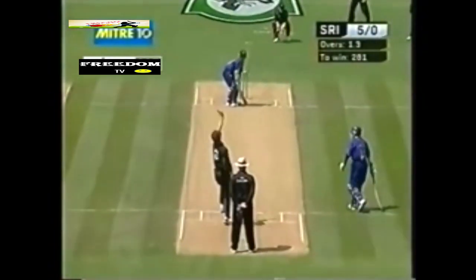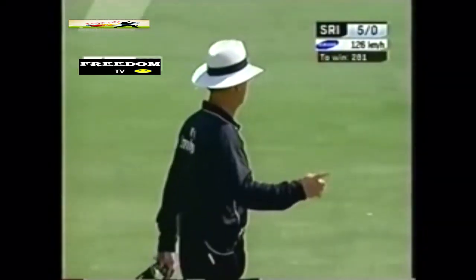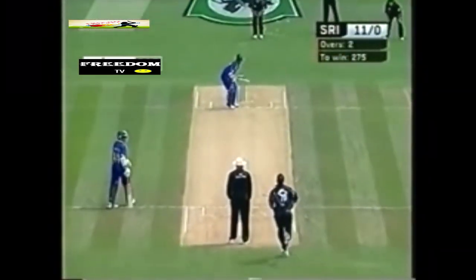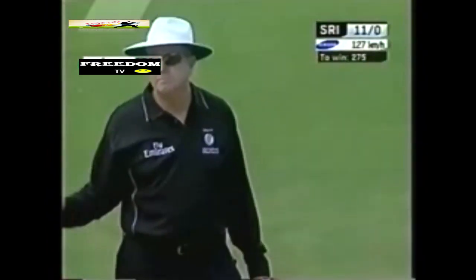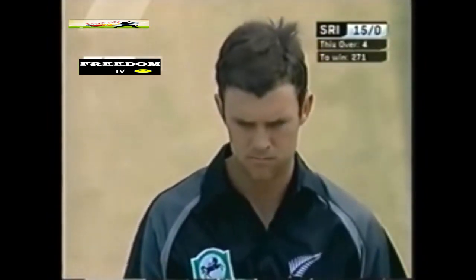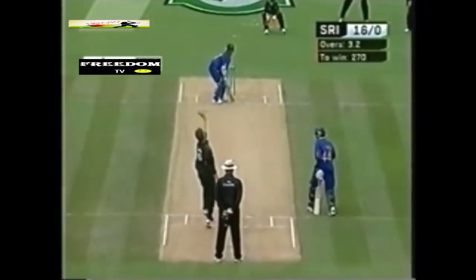Should be a fascinating afternoon's play. It's too short for Mason, and it's very easily dealt with. Third over now, James Franklin, and he strays down leg side as well, and that's been helped on its way for another boundary. So they're just a little offline, these two opening bowlers. Jayasuriya just helping it on its way. Oh, he's helped that one on its way.